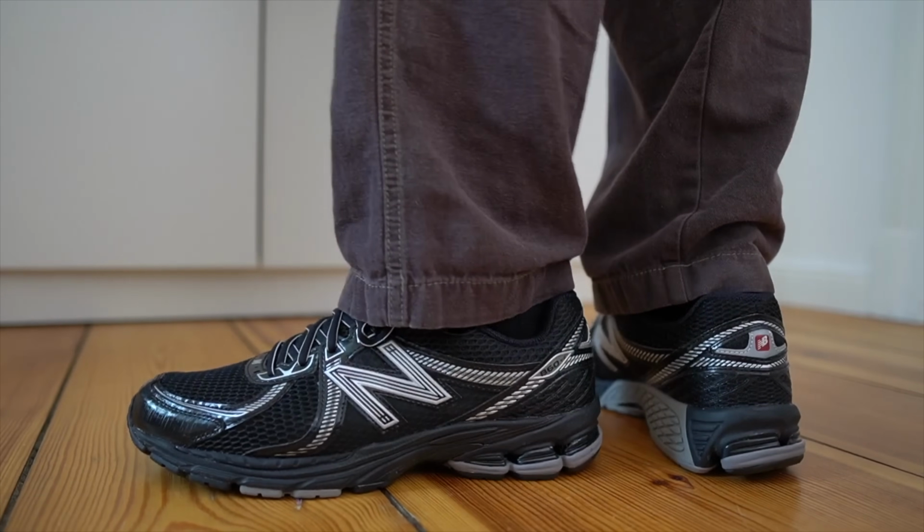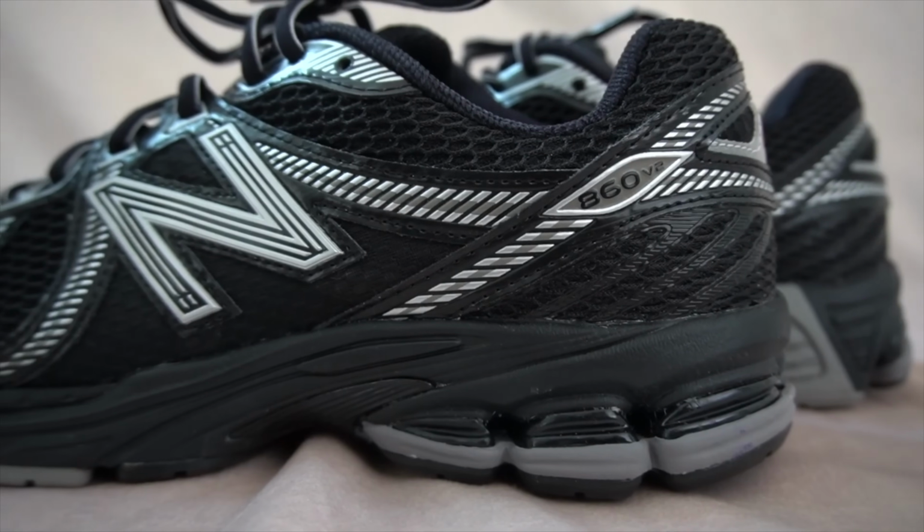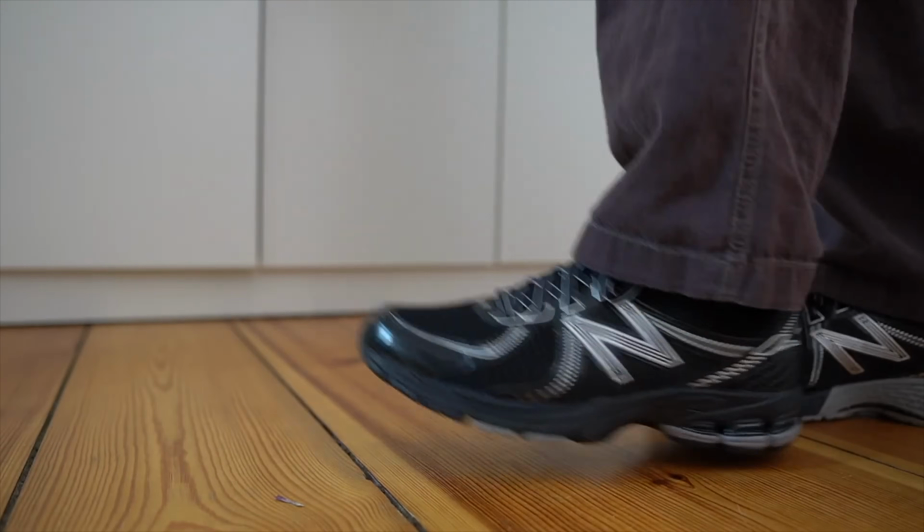This black and silver colorway in particular just looks so fire on this model. I knew I had to get them. And for sizing on them, stick with the same size you would normally wear once again in most New Balance sneakers. For me, that is true to size.